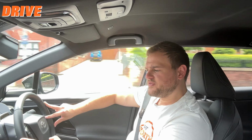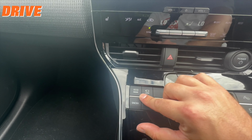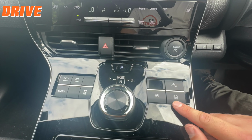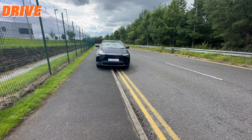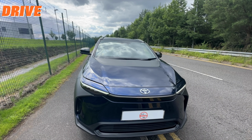There's no sport mode with this. All you've got is eco mode and snow mode. Would have been nice to have some sort of a sport mode, maybe just stiffen the steering up slightly. You can use your regenerative braking mode. If you click this button here, it will enable a more harsher regenerative braking, and that will of course use that kinetic energy back into the battery. It's an easy car to use day to day, and I think that's what many Toyota owners want.